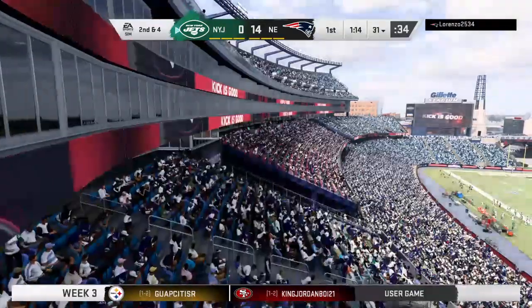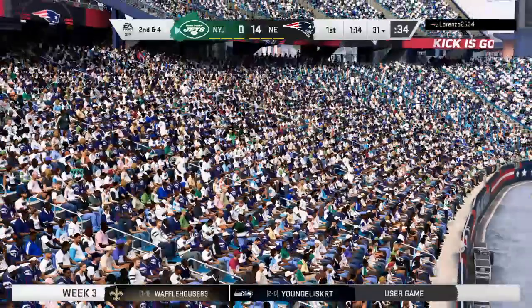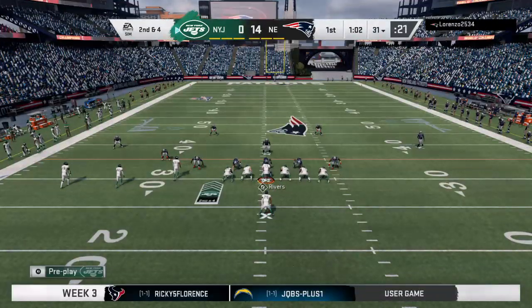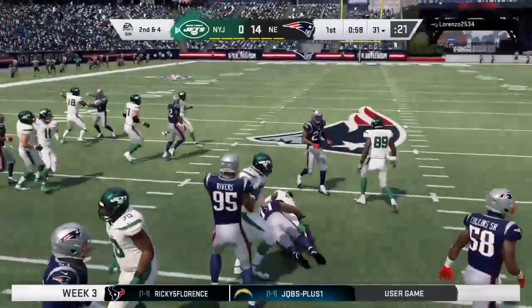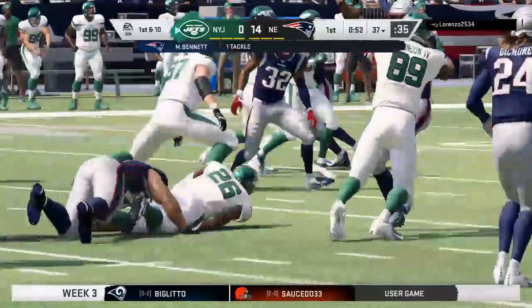I think that they'll stay with it. I don't think they'll abandon it just yet and try and generate some offense on this drive. Anything. At least 3 points, get that 0 off the board. They'll come up now 2nd and 4 from the 31. Here's Bell. And he'll be brought down right around the 37. 6 yards the pickup, and that's a first down.